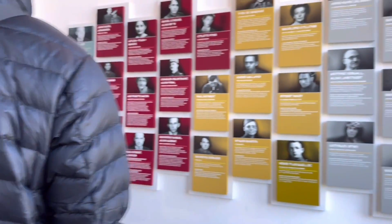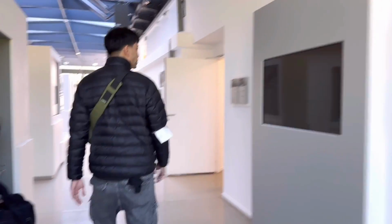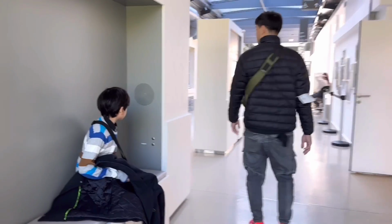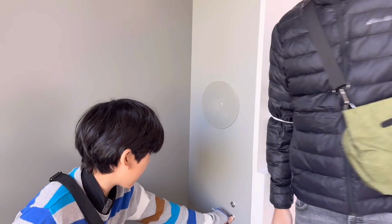What is this? This is the timeline of World War II in France. These buttons make noise. Yeah, some recordings from World War II.